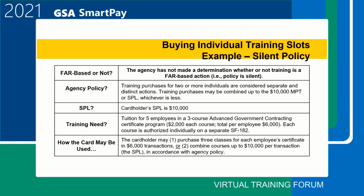In this example, even though the agency has not decided that training is not a FAR-based action, the agency policy states that training purchases for 2 or more individuals are considered separate transactions and that each purchase can be combined. Since each class was authorized on its own SF-182, the cardholder can choose if they want to combine the transactions for a single individual or more than one individual up to their single purchase limit.